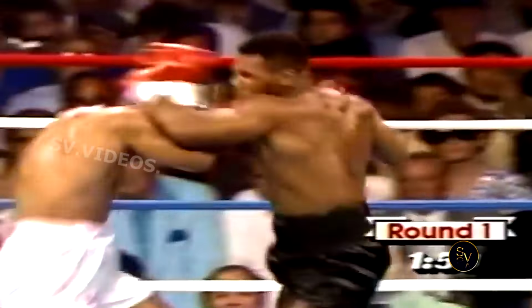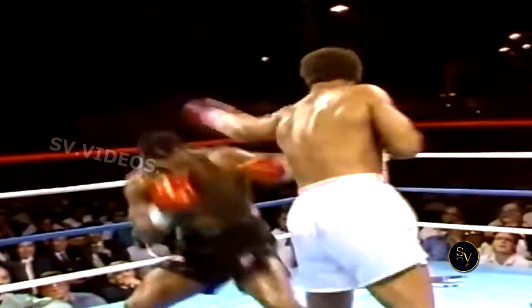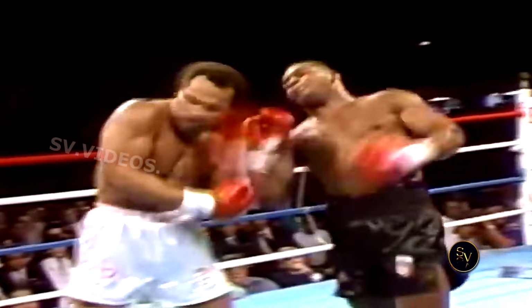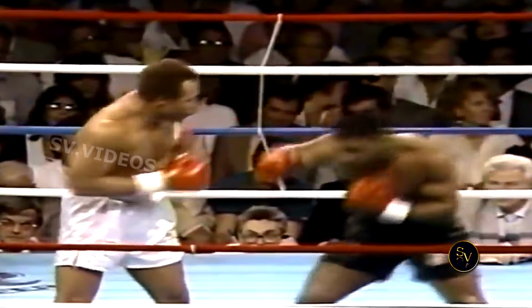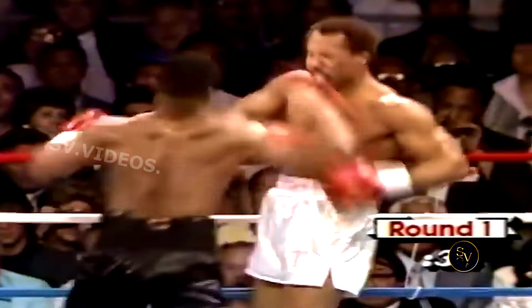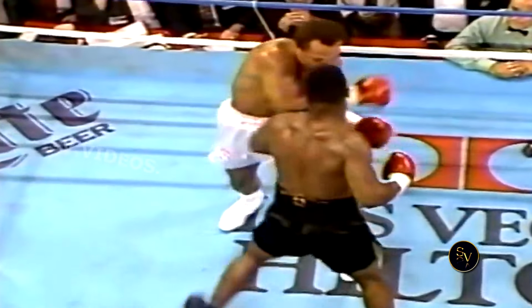Well, I stated earlier, the key to this fight for Pinklon Thomas is the jab. Up, upright, and all Tyson's doing is nailing. His legs are not rock solid at this moment either. And a big left hand right on the jaw of Pinklon Thomas. Thomas is in all kinds of trouble. Still 30 seconds to go in the round.